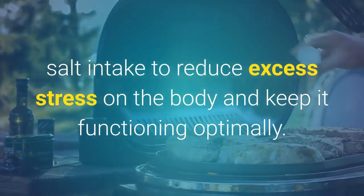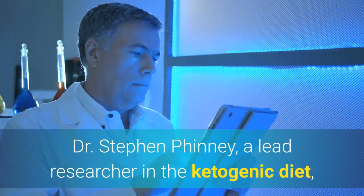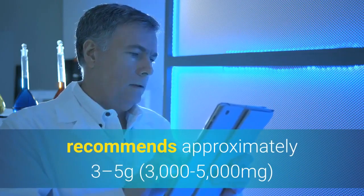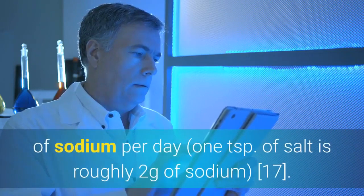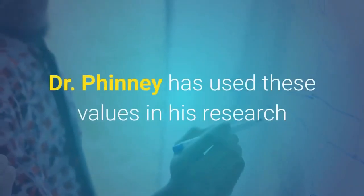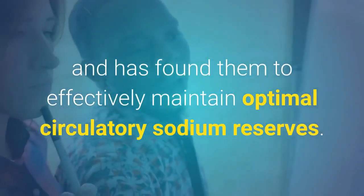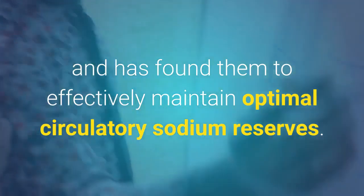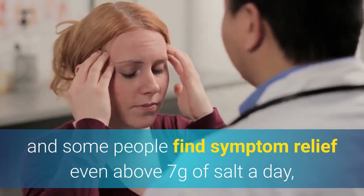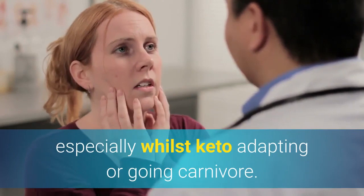As such, it's incredibly important to maintain adequate salt intake to reduce excess stress on the body and keep it functioning optimally. Dr. Stephen Phinney, a lead researcher in the ketogenic diet, recommends approximately 3 to 5 grams, 3,000 to 5,000 milligrams, of sodium per day. One teaspoon of salt is roughly 2 grams of sodium. Dr. Phinney has used these values in his research and has found them to effectively maintain optimal circulatory sodium reserves. Even this is a conservative estimate, and some people find symptom relief even above 7 grams of salt a day, especially whilst keto adapting or going carnivore.